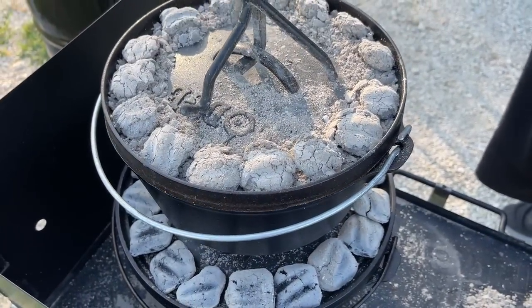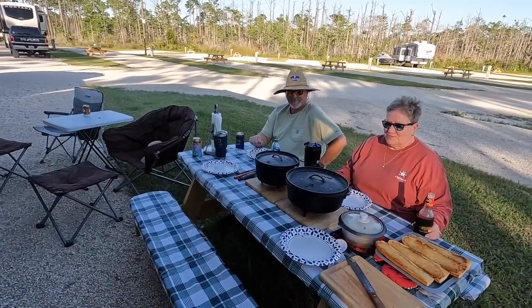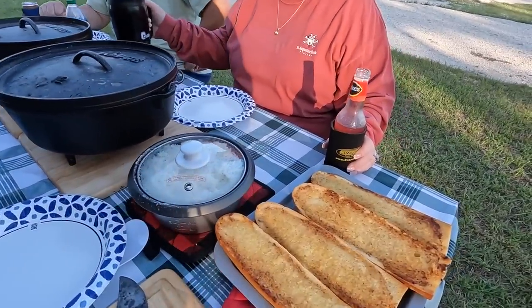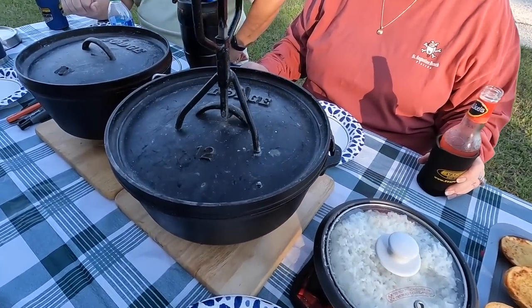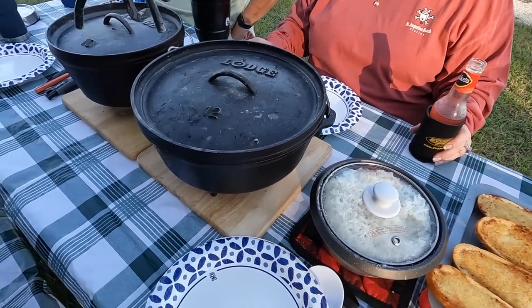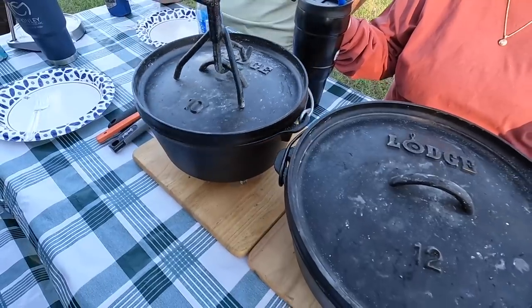Yeah. Mm-hmm. All right, so we've got our 5-star RV camp meal cooked, right? Well, they don't know yet. They haven't seen anything. They haven't gotten to smell it yet. We got our toast, rice. All right, here's our red snapper. Look at that. All right, and we got our veggies here. Look at that. And we are ready to serve.